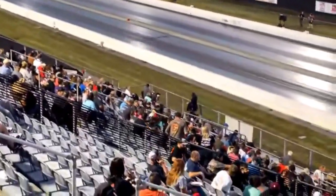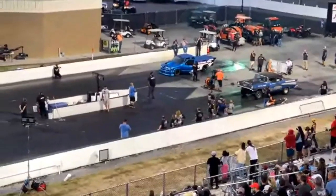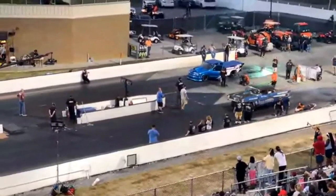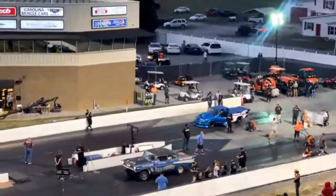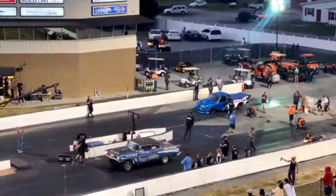Just short pulling it. Once again, Gasser looking coupe, near lane. Good looking pickup truck, far lane. MPK, Galot Motorsports Park. Come and get you some.